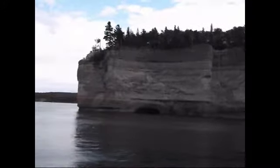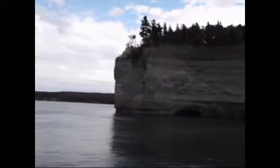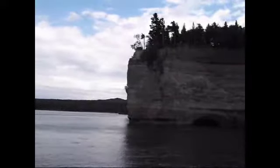Behind the point here. There's the beach. Keep your eyes on the beach. Here they come. Battleship Row.